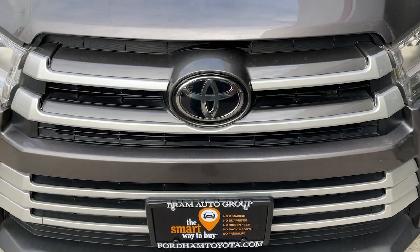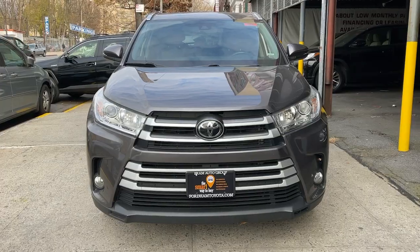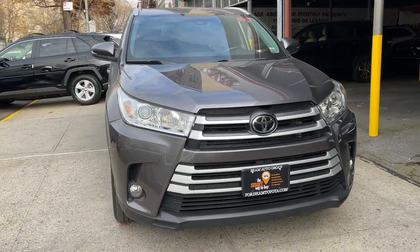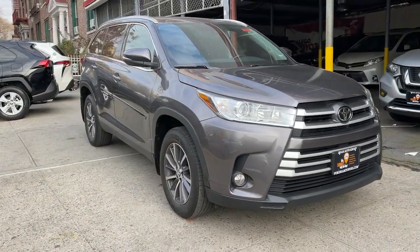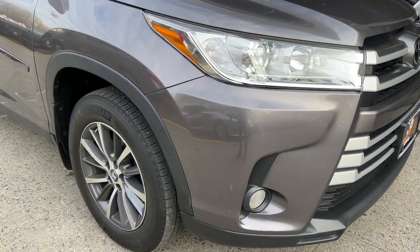You're gonna love the 2019 Toyota Highlander. With less than 30,000 miles on the odometer, this vehicle provides excellent value. This smooth-riding, solidly built Highlander is ready to meet your family's needs.